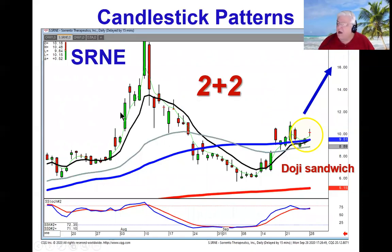Notice how SRNE came up through the 50, hasn't really been able to close back below the T-line, and now did a doji today, which tells us if they open positive tomorrow, you want to be buying immediately, because that also tells us it's confirming our J-hook pattern. Also, good prospects that wave 1 and wave 3 will be the same.